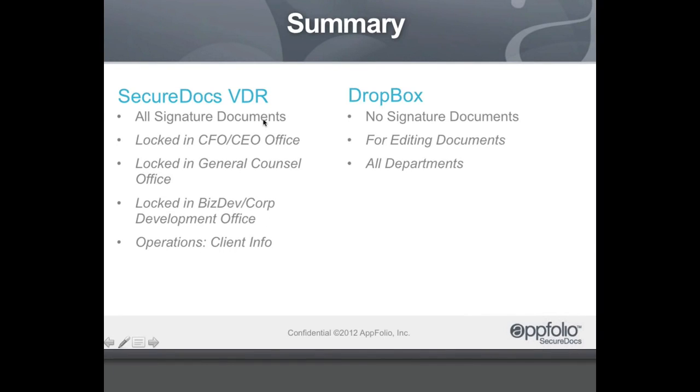You can say Secure Docs Virtual Data Room, all signature documents. If you're thinking about how do I know which documents go in there? Typically the way that I define it when I'm talking to people, I say anything with a signature on it that's related to your company should go in a virtual data room. If it's locked in the CFO or CEO office, it means it's not for public consumption. Those documents should probably go in there.